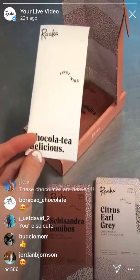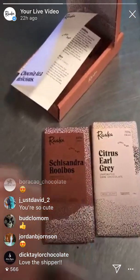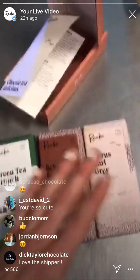They're honestly really, really good. Both of them, the Citrus Earl Grey and the Schisandra Rooibos, I think taste like honey. And then Green Tea Crunch if you haven't tried it yet. So you can still get those bars before the end of the month.